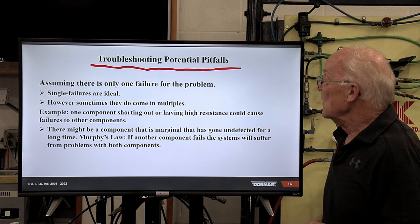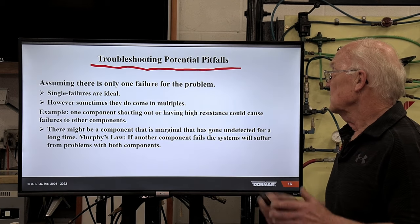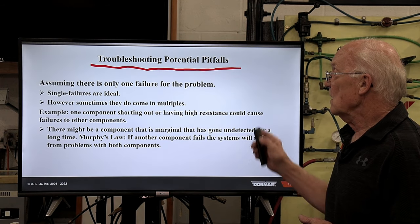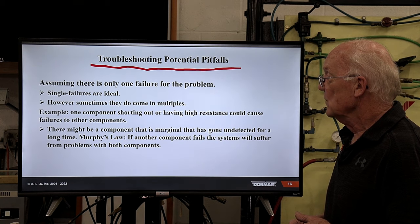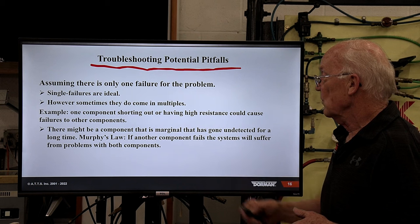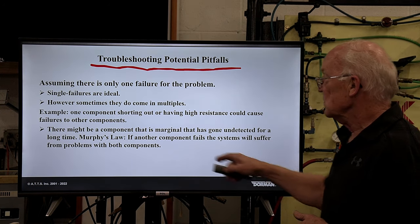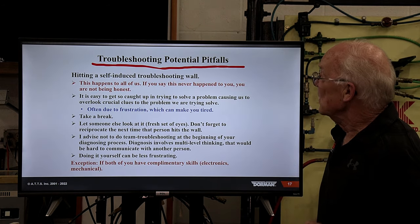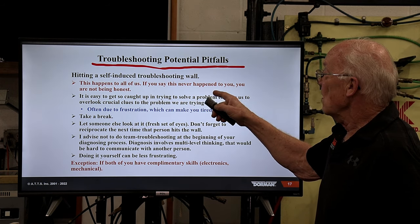Assuming there's only one failure for the problem. Single failures, oh my gosh, they're ideal. Love those things. However, sometimes they do come in multiples. One component shorting out or having high resistance could cause failures to other components. There might be a component that is marginal that has gone undetected for a long time. Murphy's Law, if another component fails, the system will suffer from problems with both components. So again, there are some pitfalls. Some more, hitting a self-induced troubleshooting wall.